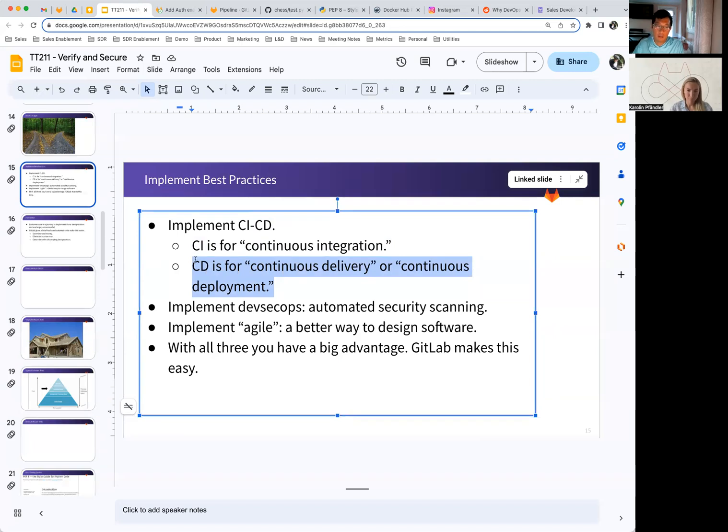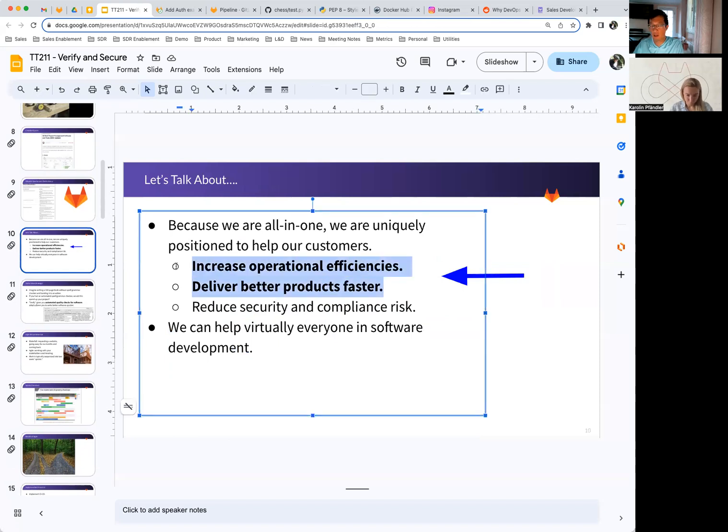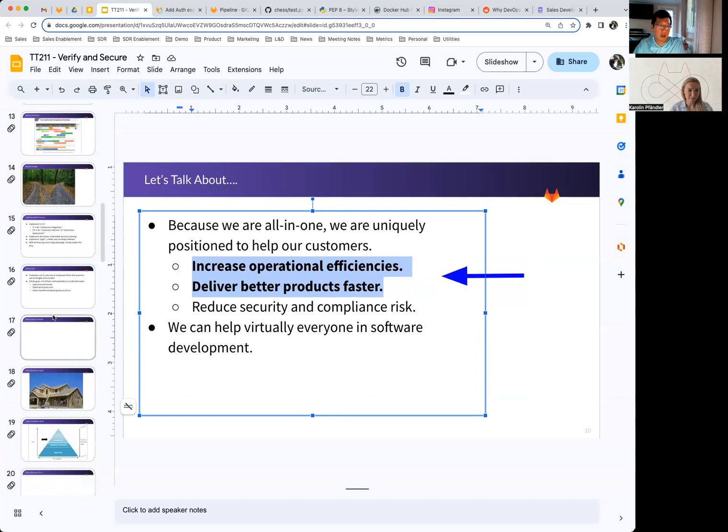Okay. But yeah, just to recap, verify is about automated software testing. If you have things like automated software testing, automated security testing, agile, you're going to have a big advantage over other people. All right. And going back to how do we make people more efficient? How do we help them to deliver better products faster? Verify is a huge part of this, because if I'm getting real-time feedback on the software I'm writing, and you're writing your work, and then someone else checks it, and then you have to fix it, going back and forth, I'm going to have an advantage over you. You see what I mean? Right. Efficiency. Yeah, exactly.